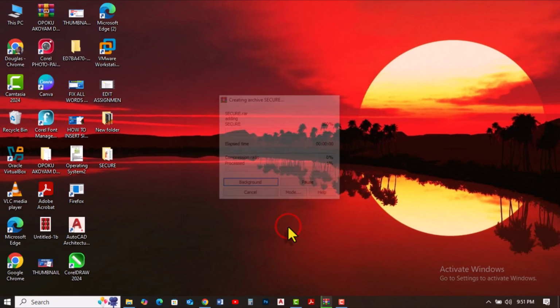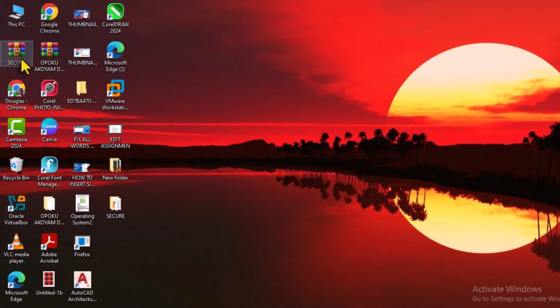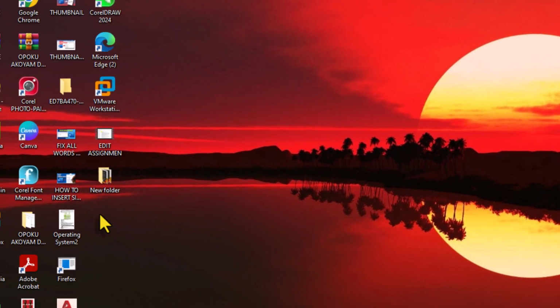Click OK again to create the locked.rar file. Your folder is now protected. You can delete the original folder if you really want it hidden.